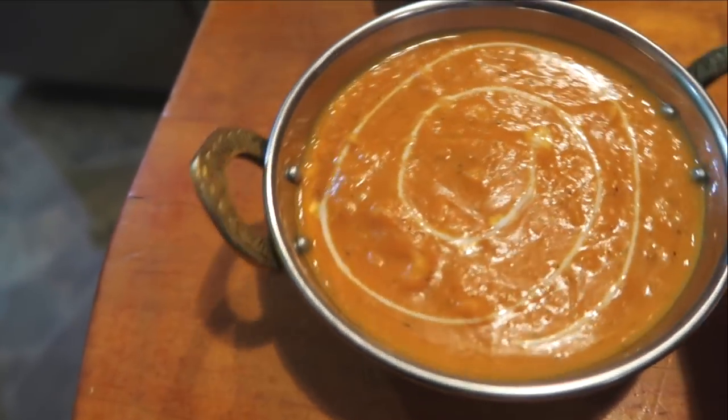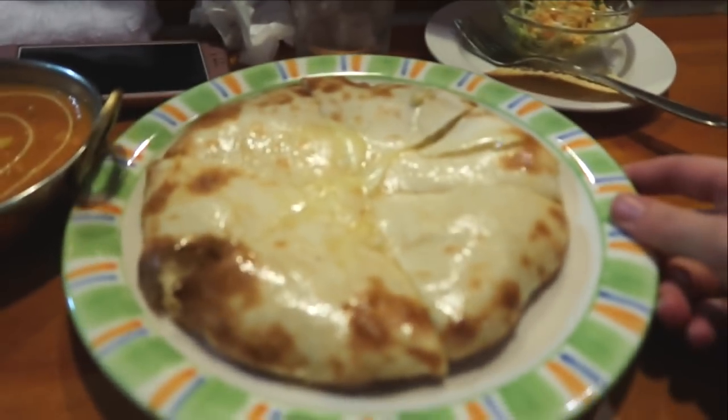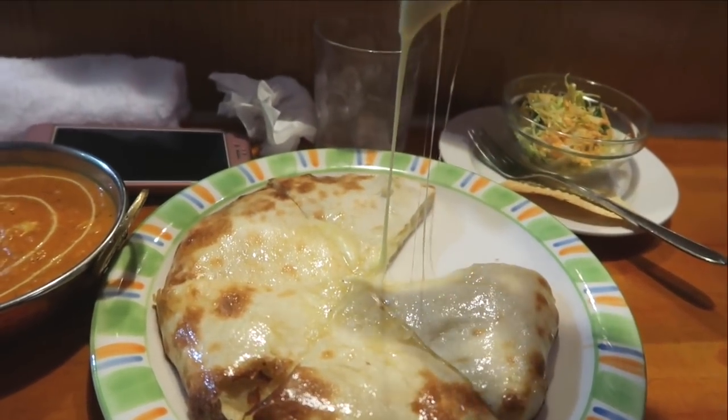Vegetable mix with dal curry. So I got cheesy naan. Oh my god. Look at that cheese. Oh my god.